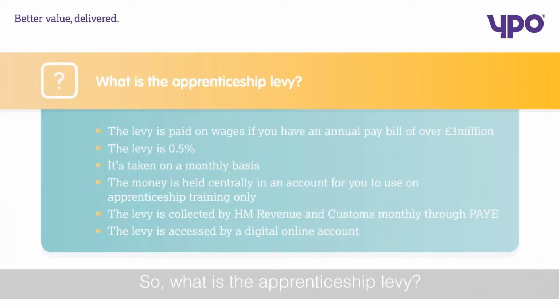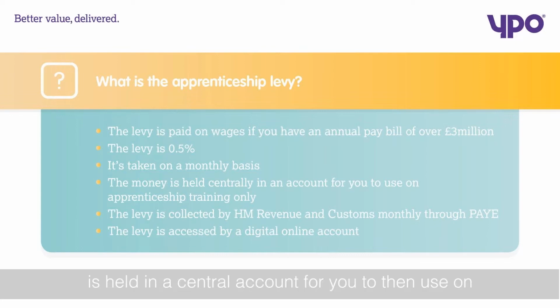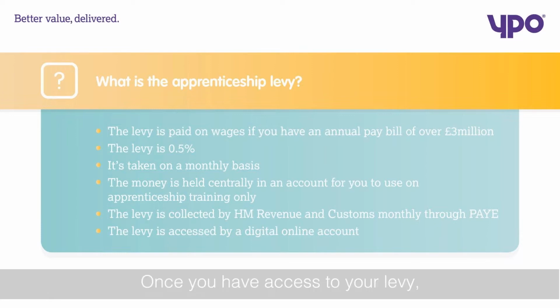So, what is the Apprenticeship Levy? For all organisations that have a pay bill of over £3 million, the levy is applicable. The levy is set by central government as 0.5%. This figure is taken on a monthly basis, and the money that is taken is held in a central account for you to then use on apprenticeship training only. The money is collected by HMRC through our monthly PAYE. Once you have access to your levy, it can all be managed through the digital online account.